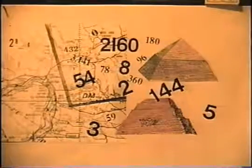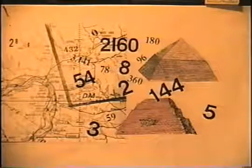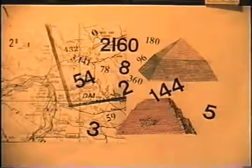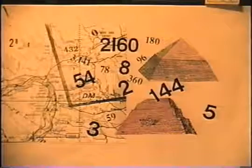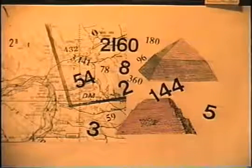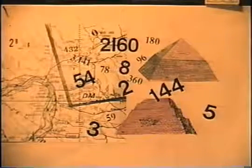A few are shown here. For example, 144 and 432. The 432 being 3 times 144. Other of these numbers, such as 54, 96, or 2160, while they are often considered sacred, are not gematrian. But when one looks closely, all of these numbers can be found.